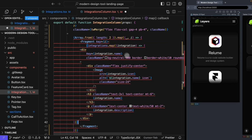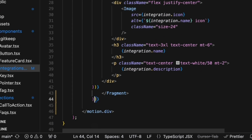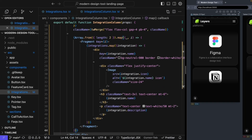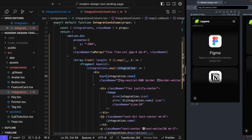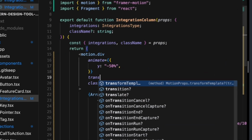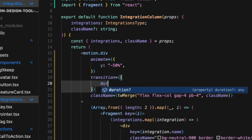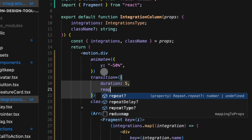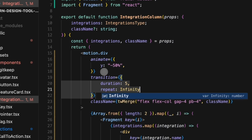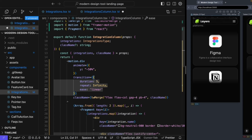Now, it looks like the problem here is that I used the wrong kind of bracket. We need to return that fragment onto the screen. So I need to change the kind of bracket to a parentheses there. Now, after that's the case, we should be able to see our animation actually happen. So let's go ahead and add a transition prop, and that transition prop is basically going to control the duration, which for now, let's just go ahead and make 5 seconds. Let's say that the repeat is going to be infinity to make it happen over and over again, and that the ease is going to be linear so that we don't speed up and slow down the animation as it's happening.